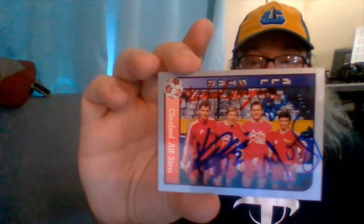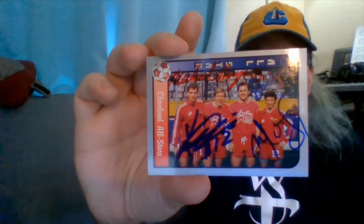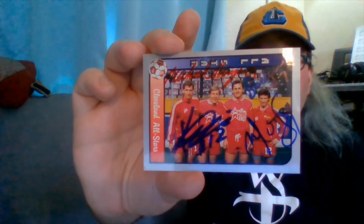So I mentioned before, this was the first set to have multiple player cards for all the All-Stars. And so I've been trying to get those ones completely signed as well. So far, I've managed to finish off 3 of them completely from the 90-91 set. Cleveland being the first one with Michael King, Kai Haaskivi, Bernie James, and Mike Sweeney. That one I got signed through the mail by King.